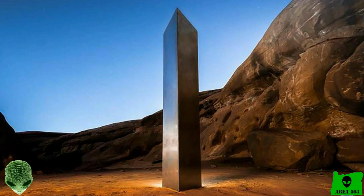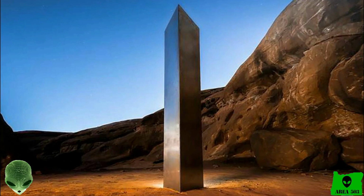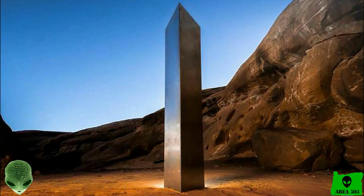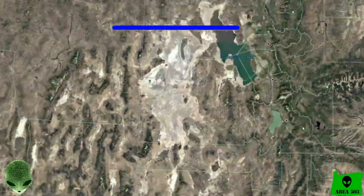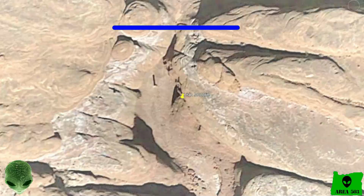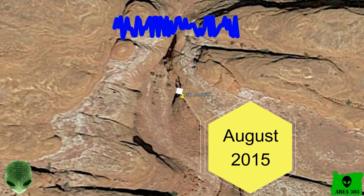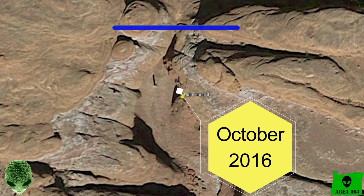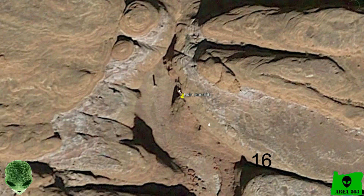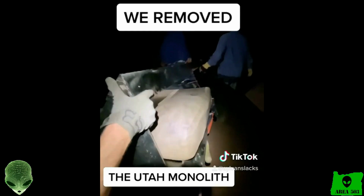So the Utah monolith was clearly man-made art, and it was discovered in November 2020. But how long had it been there? Computer, cross-reference the location of the Utah monolith with public satellite imagery on the internet and find the date of the first sighting. The monolith in Utah first appeared in satellite imagery in late 2015 to early 2016. So this monolith sat out there for several years before it was discovered. And then shortly after being discovered, it's removed by unknown people, and another one pops up in Romania.